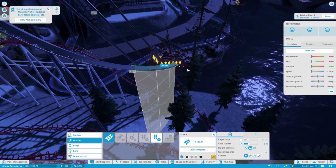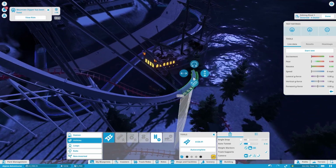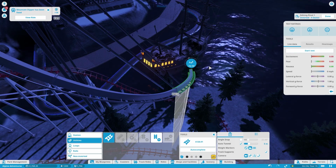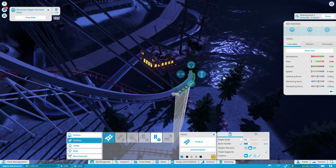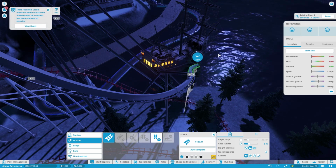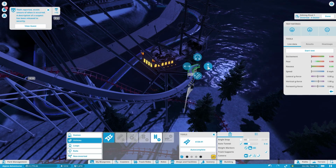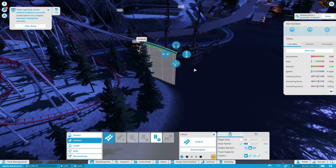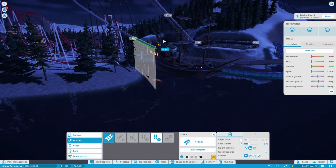So now we're going to go... See, we're going towards the ship here. So we're going to go towards the ship and we're going to turn at the last second. So there we go. And now we turn. Like this. And how close are we to the water? We're not very close to the water, so that's fine. And we're going to bring it back up now. This way.